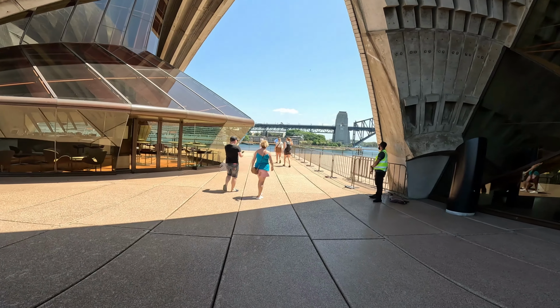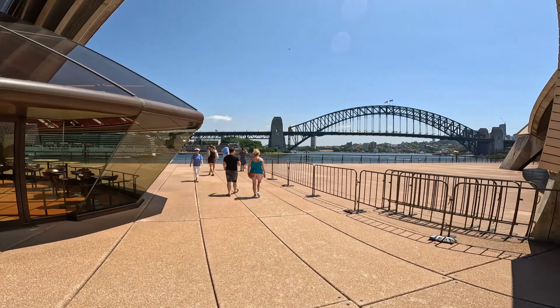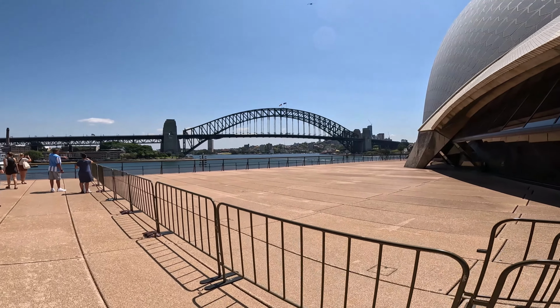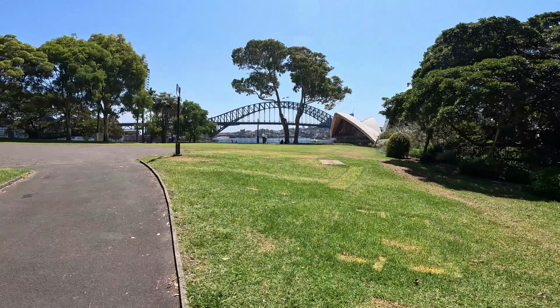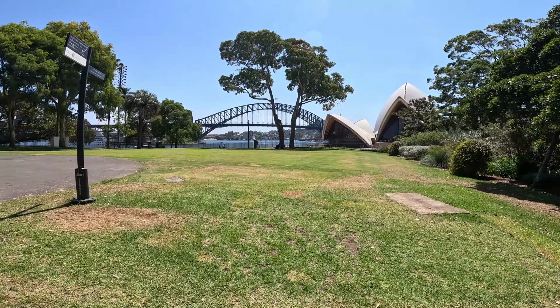So we walked around a bit and we enjoyed the scenery around. I would definitely say that the Opera House and the Harbour Bridge, it's a lot more beautiful in person. You're just standing there and looking at it. So we made our way back over to the Botanical Garden, where we had some different views of the Opera House and the Harbour Bridge.